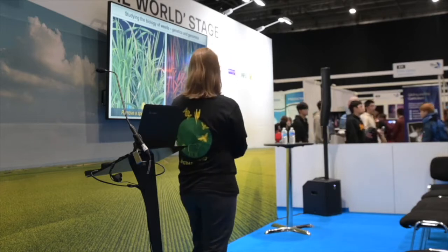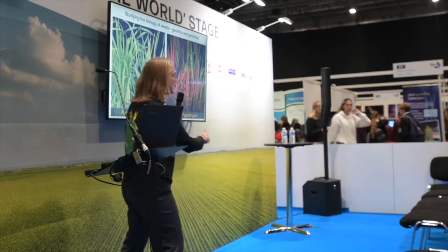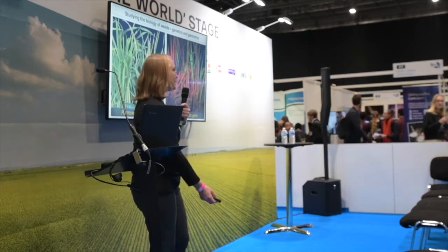So here are some plants where I've taken away one gene that's really important for chlorophyll biosynthesis. Chlorophyll is the reason that plants are green, and so hopefully what you can see is that these plants are white and stripy. That's pretty cool. I've been able to make plants go from green to white by taking away one single gene.